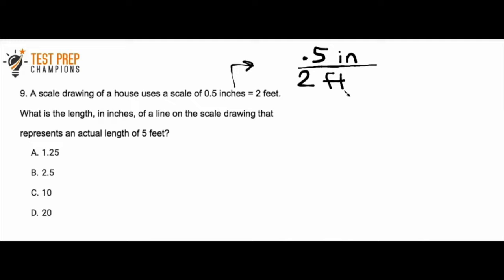So to do this question, what I would do is first, you want to take this relationship that you're given, 0.5 inches equals 2 feet, and I would rewrite it like this, 0.5 inches over 2 feet, all right? Simple, hopefully that makes sense. And that's going to really help us because this is kind of another one of those following the units questions. It's just a lot simpler than the last one.